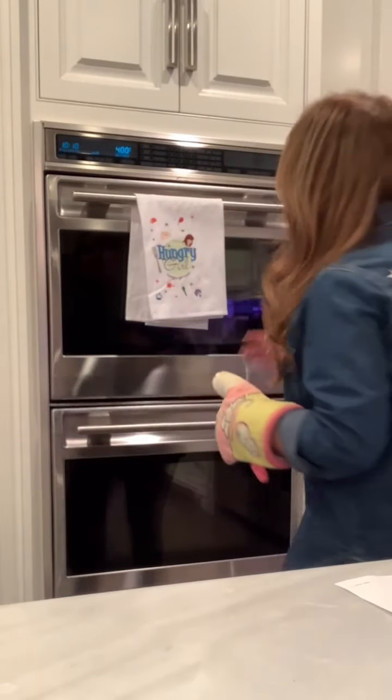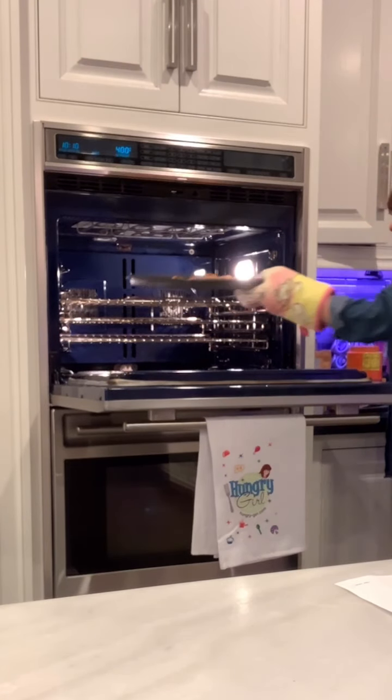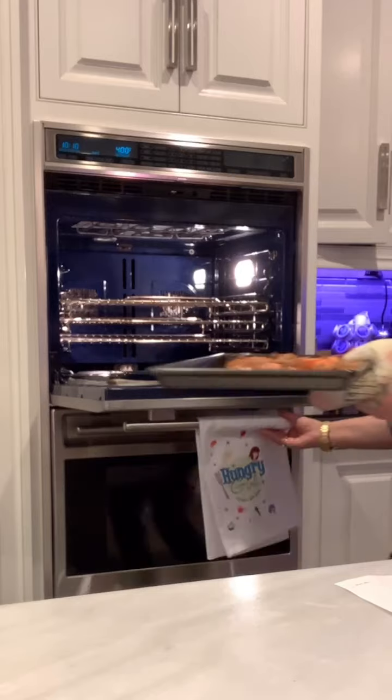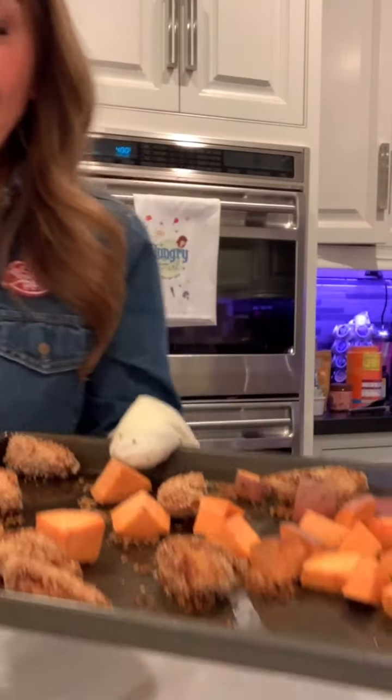All right, my nugs are done. They are gorgeous. These really are beautiful. Look at that.